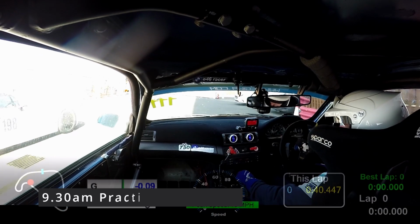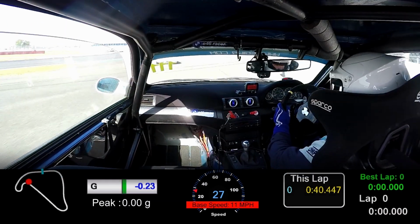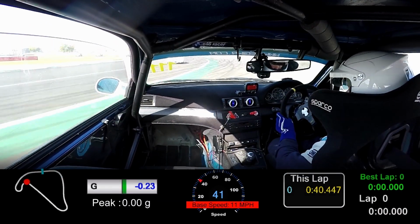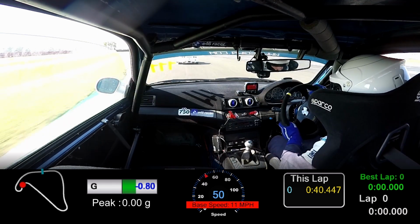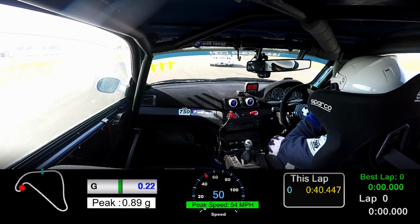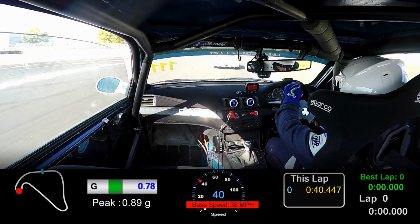Here we are, Silverstone. First outing of the Roadsports season. These are all run as series, not championships. So each round, there's about 10 in Class C, about 42 or thereabouts in total. So it's going to be a busy grid.